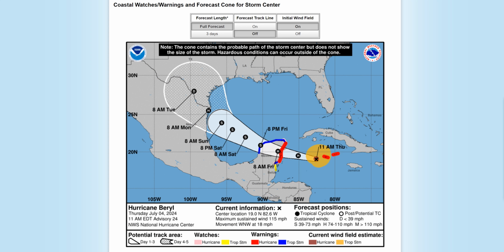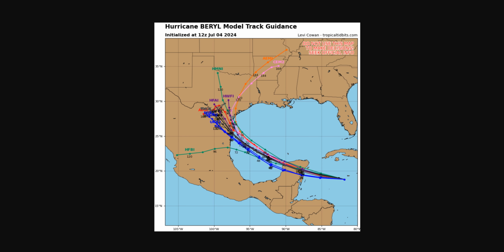So it does appear Beryl is going to be maintaining as a tropical storm for a day or so, but could still become a hurricane again before landfall. Now, as far as the landfall point is concerned, the models are locking in around the Rio Grande Valley. We're looking, likely Padre Island to maybe the northern coast of Mexico, right along the border, but it looks like somewhere around Brownsville, South Padre Island is probably about where Beryl is going to come ashore.